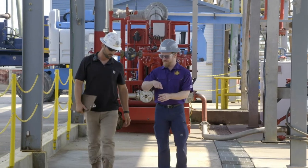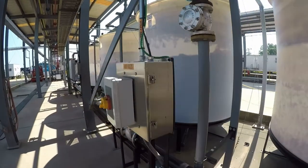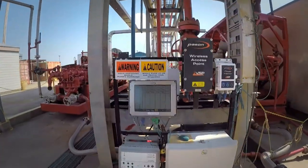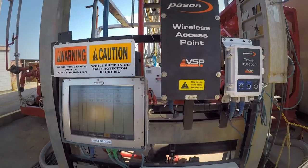Industry is very much hungry for this kind of data to create models to enhance their detection and control systems for preventing a blowout from happening.